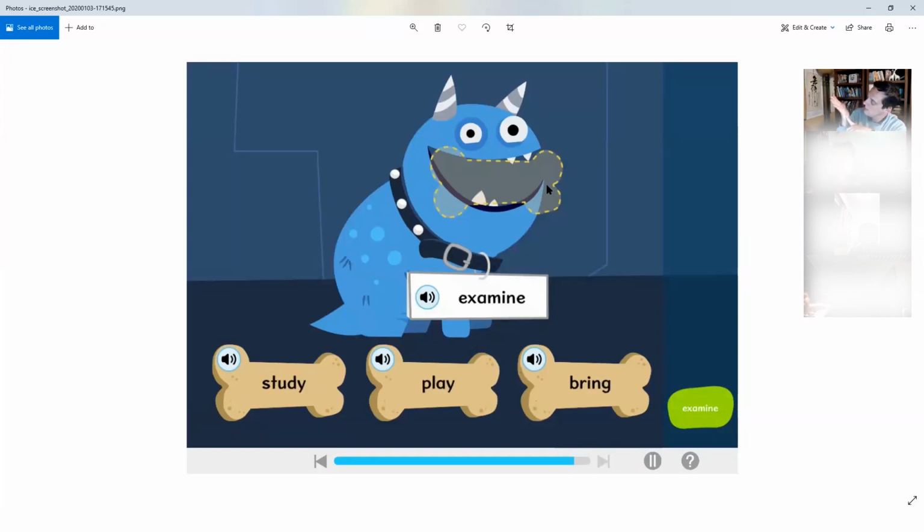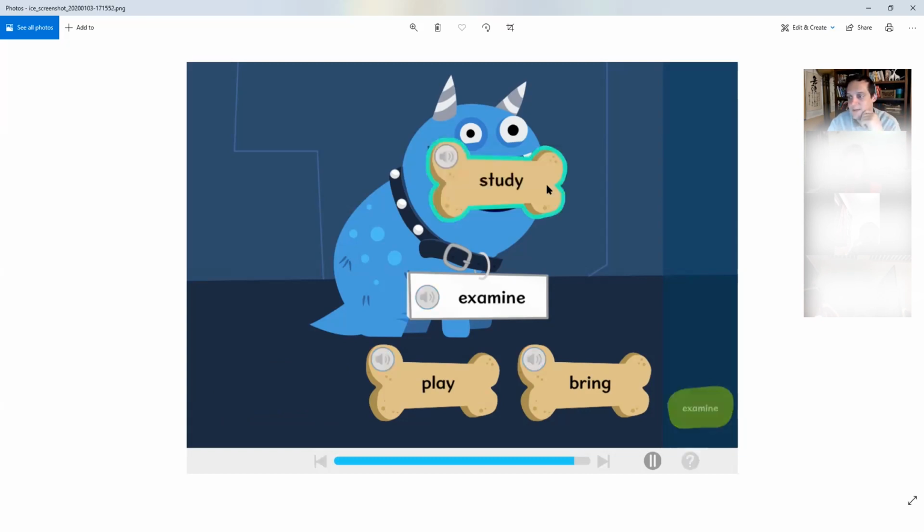It's bring. Bring? You want to take something with you? Bring is to grab something and take it with you. But in this case, examine is to look at something closely, like your homework. You have to examine your homework, to look at your homework, which also means to study. Yeah, study.